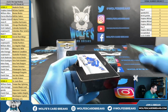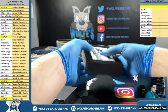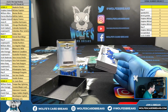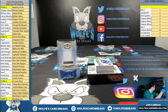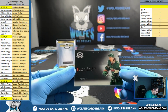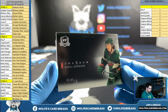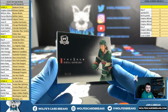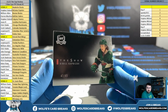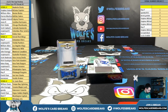Some sort of random likely for that. Very nice for the Minnesota Wild. The Show, 47 out of 49. Okay, so that's The Show, but those are the white and black auto parallel sheets. That's exactly what it says. Oh, thanks, Steph, man. 47 out of 49 for the Wild. Thanks for dropping the knowledge on us.